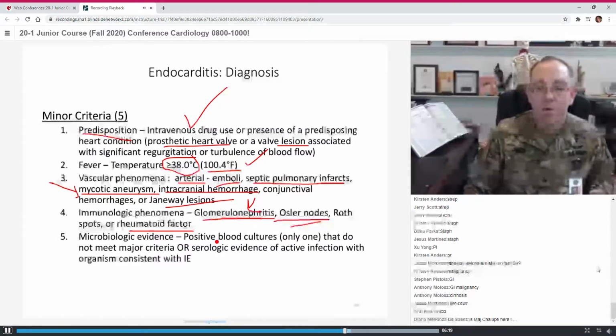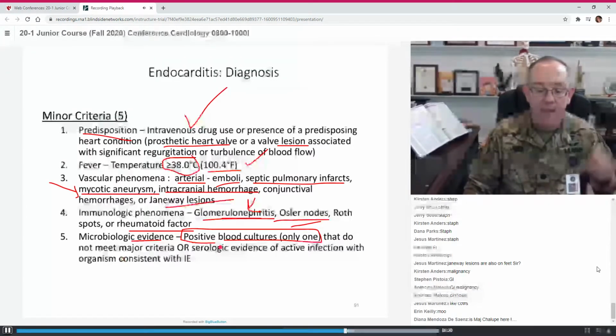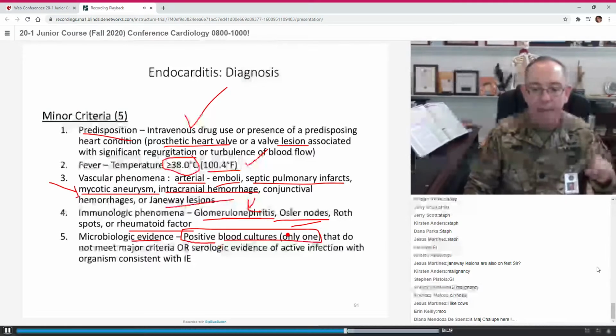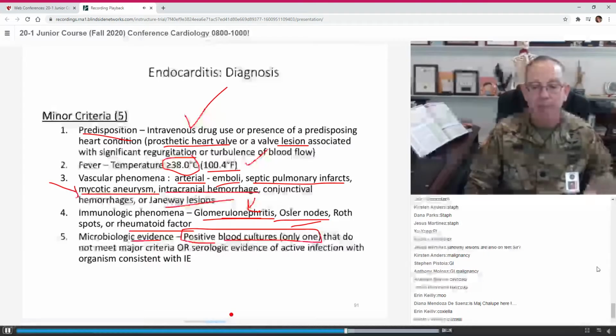So you see evidence, you get positive blood cultures, though, only 1. That would be a minor criteria. You need 2 for major. So that makes the difference unless it is. What's the one example where I can get 1 blood culture and I've got the diagnosis? Coxiella. Good. You're following along perfectly.